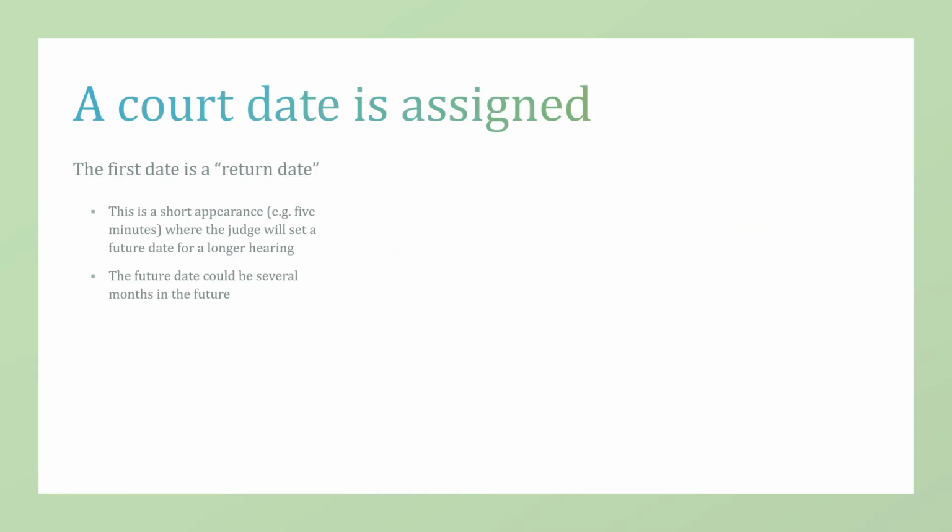Once the court receives the statement of defense, a court date can be assigned. This doesn't happen automatically. One of the parties needs to contact the clerk to set a date. Since the plaintiff is the one who started the matter, it's usually the plaintiff who calls. The first court date is called a return date. This is a very short court appearance, and it usually only takes a few minutes. This court date is to set a time in the future for a longer period of time, during which the issues can be heard. The return date is the initial meeting that the lawyers attend to find a date that works for all of the lawyers and the court. The future date could be several months down the road, or longer in large jurisdictions.